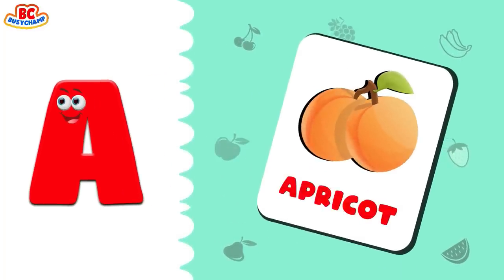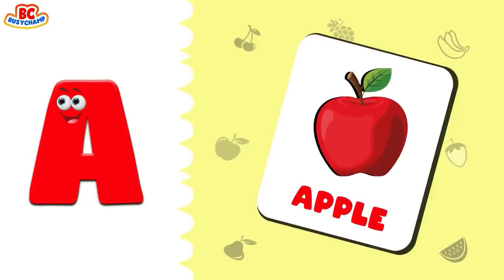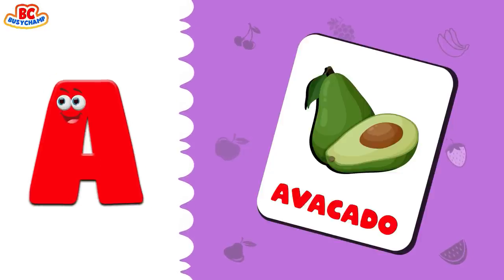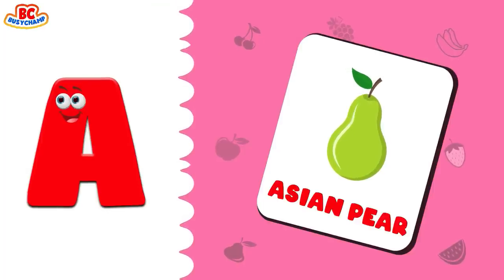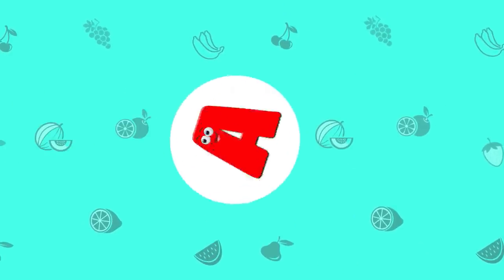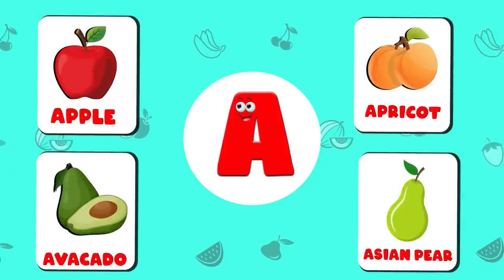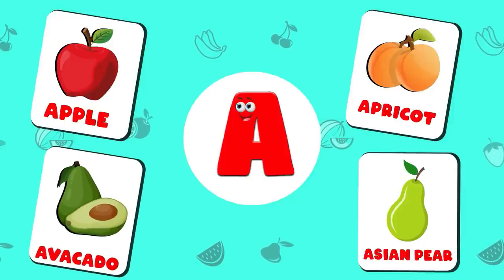A for apricot. A, a, apricot. A for apple. A, a, apple. A for avocados. A, a, avocados. A for Asian pear. A, a, Asian pear. Apricots. Apple. Avocados. Asian pear.